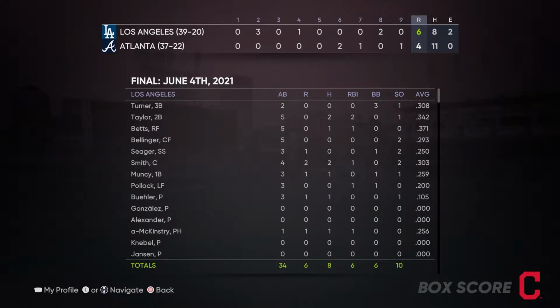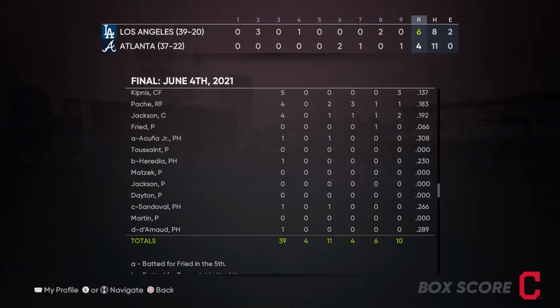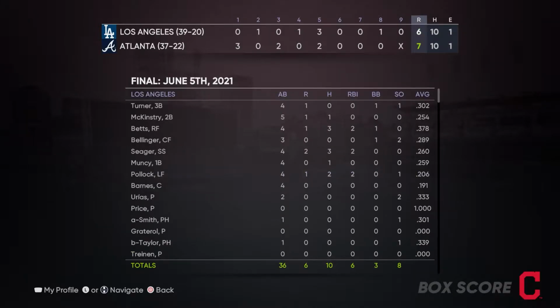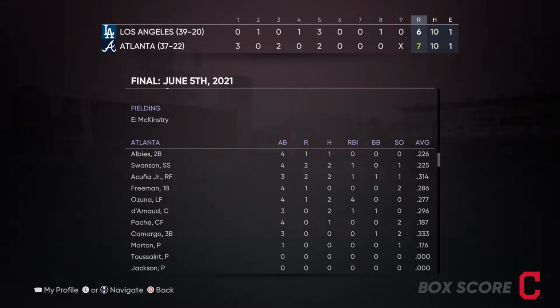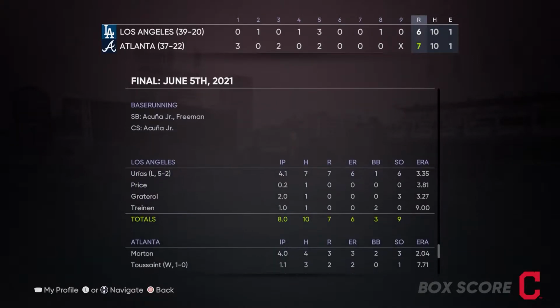Your National League featured series is the Dodgers and the Braves, the top two leaders in their division, the top two teams in the National League. Dodgers win this one 6-4 to start the series. But then in Game 2, the Braves bounce back 7-6. So high-scoring affair here. Both teams got very solid offenses. Atlanta was led this time by Swanson, Acuna Jr., and Ozuna, who all homered.